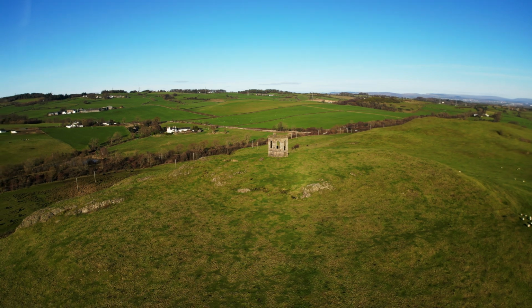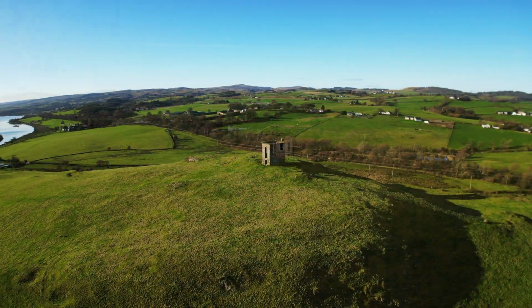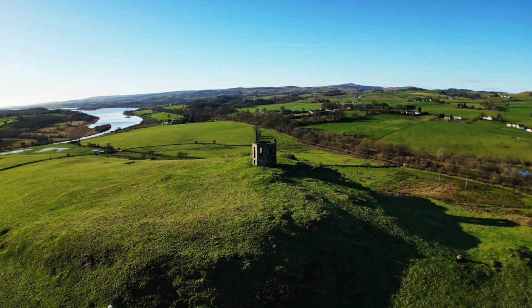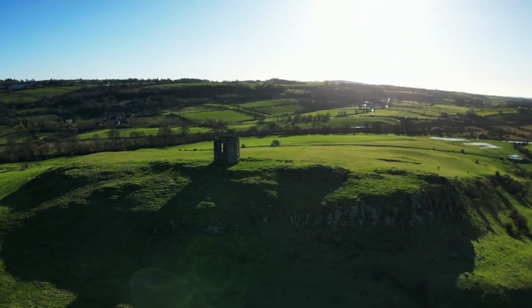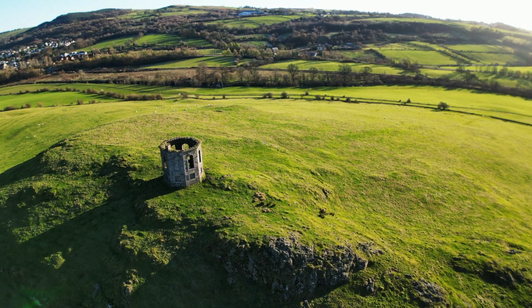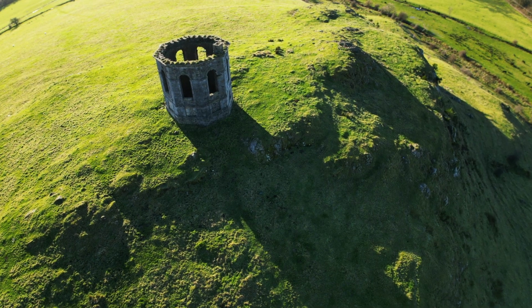This striking octagonal building is the Kenmure Temple, also known as the Tower on Kenmure Hill. It's a ruin. It was built in the early 1730s as a landscape feature. It was designed to be viewed from the former Castle Semple house, and it offers panoramic views of Castle Semple Loch, Parkhill Wood and the surrounding countryside, including views out to Paisley and Glasgow if it's a clear day.